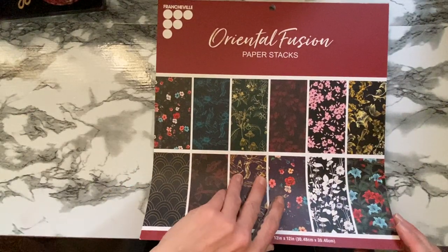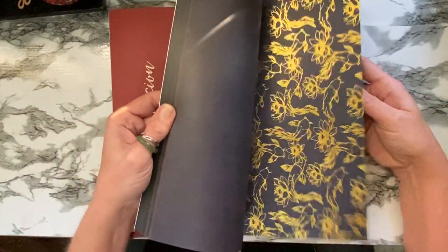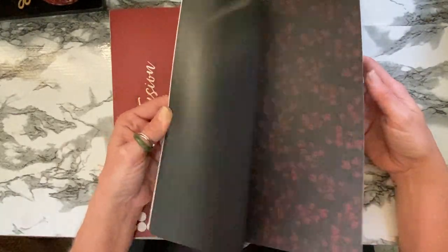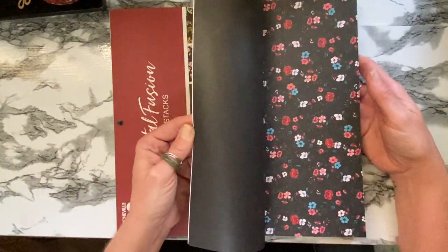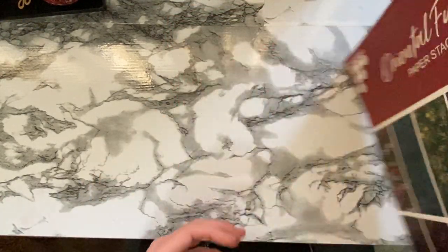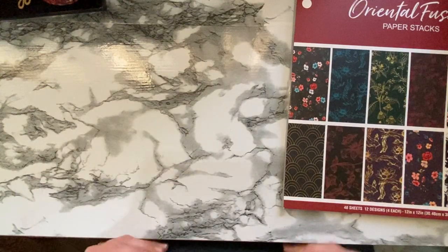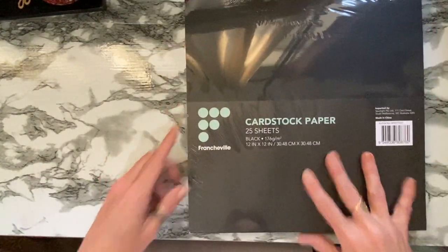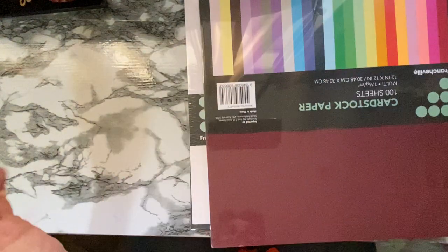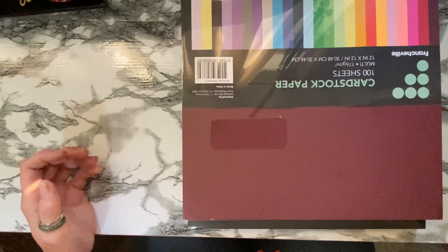Okay, this was at Spotlight. Anyway, it was oriental and it was shiny. I was like, yeah, and it was marked down. Like I said, I rarely buy anything full price. So that was a French Oriental Fusion, if anyone was looking for that, and that's the ISBN if anyone was really interested. But yeah, it's all 30% off at Spotlight at the moment. And then I got some black 12x12 cardstock, some white 12x12 cardstock, and then a whole variety of colored 12x12 cardstock. We're done with the paper stuff.